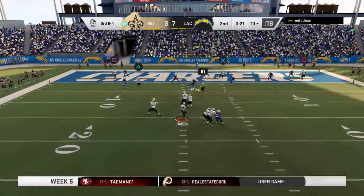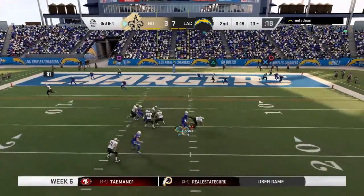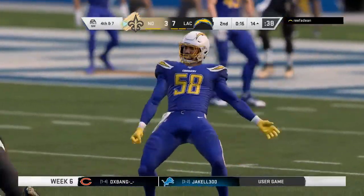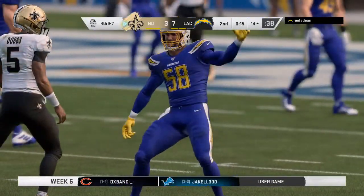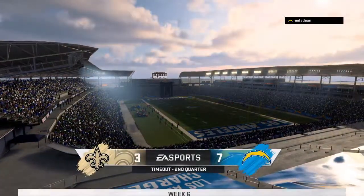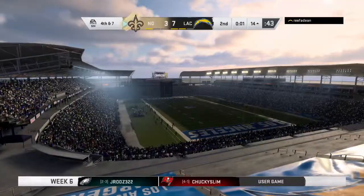From the gun on third down, Dobbs flushed, and he can't get rid of it. He's taken down. Von Miller in there to get him, and that is sack number 6 now for him on the year. And with just 1 second remaining in the first half, they'll call the timeout.